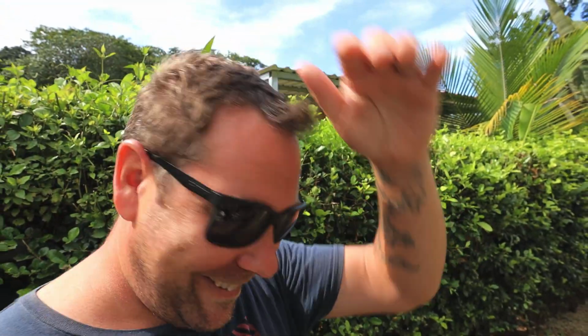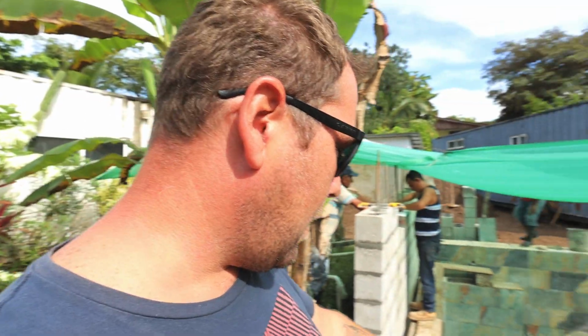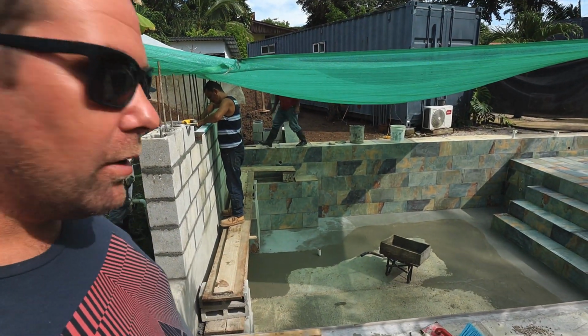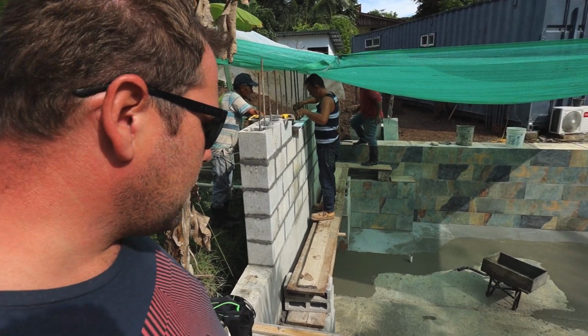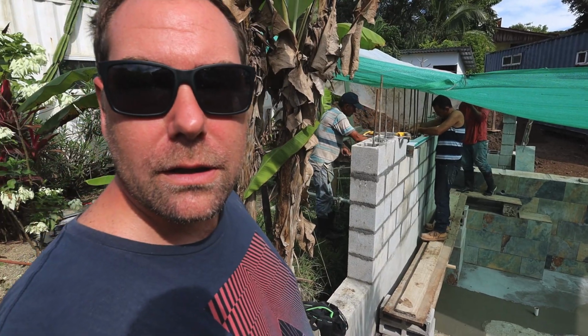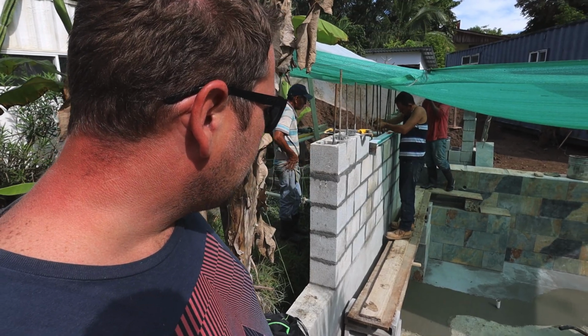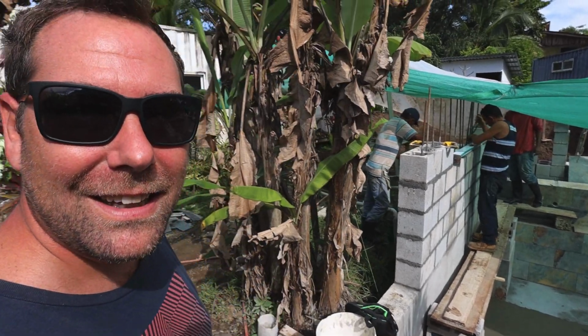Still bedhead, but yeah, they've got more of the plaster down on the floor, so they're working on that. I've got to talk to Shayna and see if we're going to go much higher or just keep it at that level. It's starting to look big. I'm going to go ask her now.